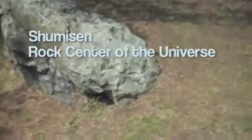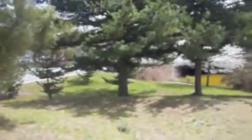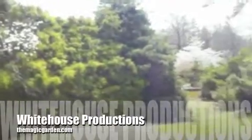Here we see the Shibisen, the rock center of the universe. That's one of the symbols. It's one of the 15 boulders that you would have in a good-sized, large Japanese garden. Now, if you're going to have a small Japanese garden, I would recommend to use a Zen garden with more abstract pools and trees and the like.